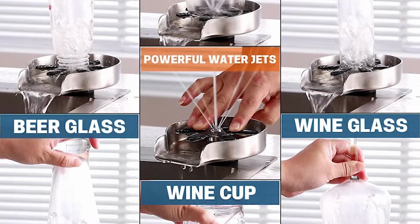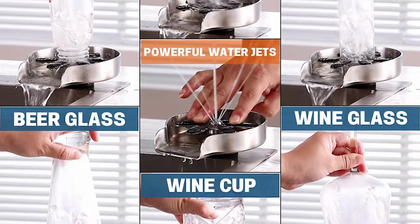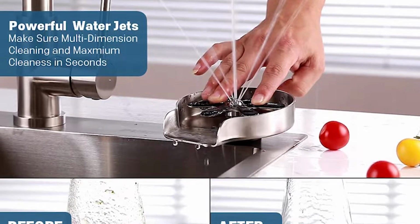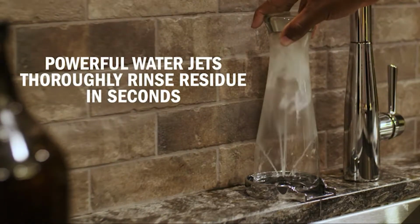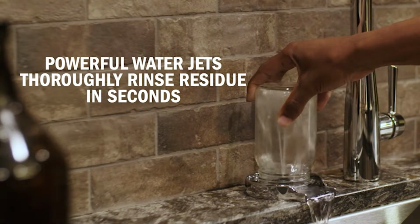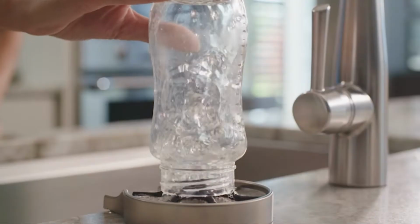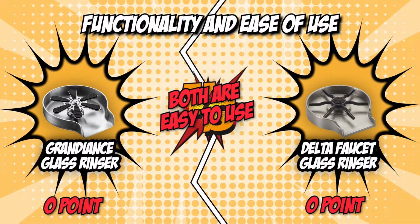Grandiance uses powerful and forceful water jets. You can place the glass on the rinser for just a few seconds for a thorough rinse. This makes the overall cleaning process extremely simple and quick. Much like the competition, Delta uses powerful water jets that thoroughly rinse your glass in seconds. This makes it relatively easy to use as well. In this category, it is quite obvious that our competitors are identical in every way in terms of functionality and ease of use. Given these facts, we will be ending this round in a tie.